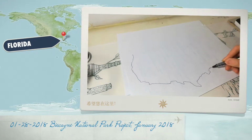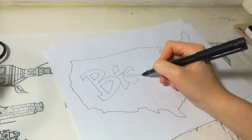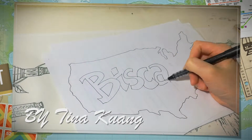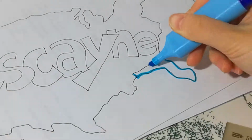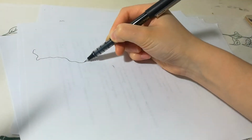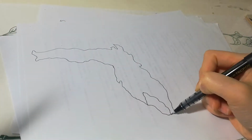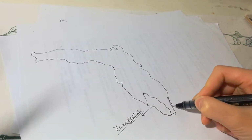Hi everyone! Today I'd like to introduce you to the Biscayne National Park of the United States. It is located in southern Florida, and it is actually right next to the other national park called the Everglades.